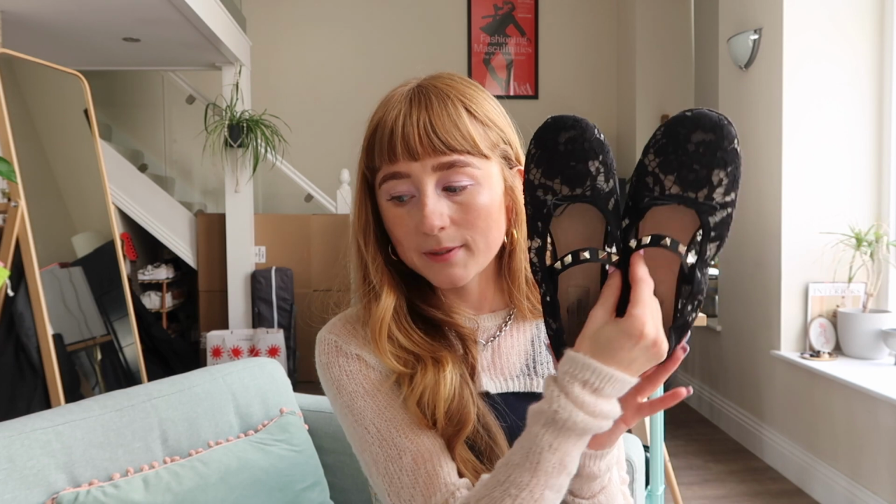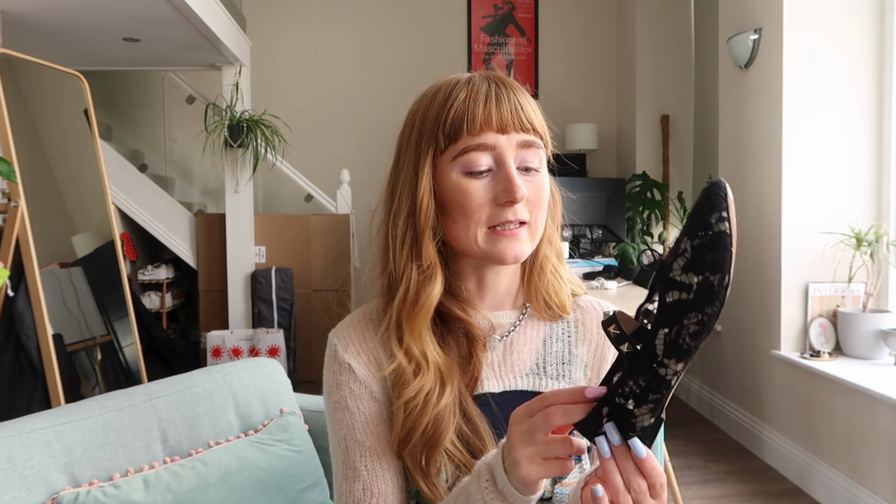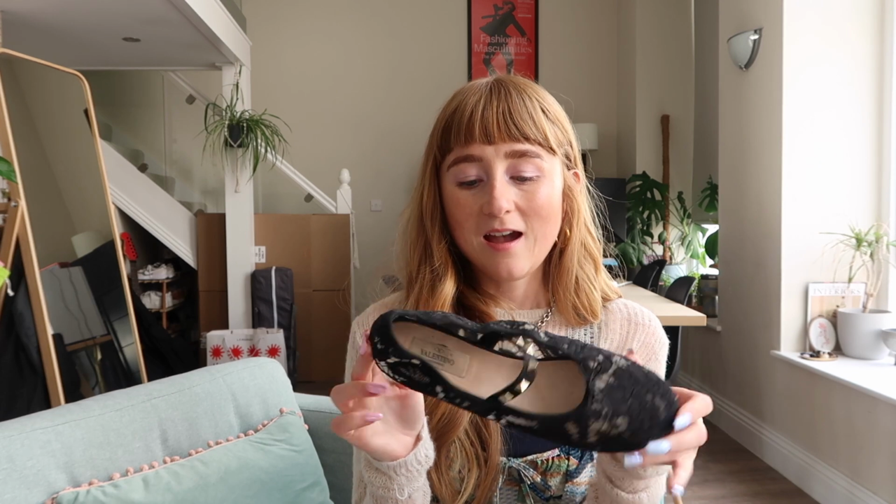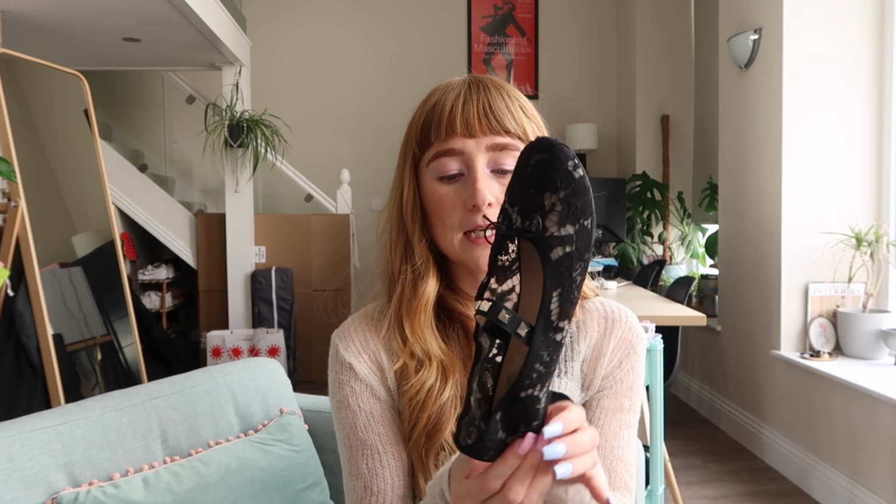Okay, so now on to some shoes, and the first pair that I wanted to talk about are one of my newer pairs of shoes actually, and they are these Valentino rock stud ballerina pumps. So these are obviously such a classic shoe, just a ballet pump in general is such a classic shoe, but to have a pair of Valentino ones is so special to me. These are in a size 38.5 and they fit perfectly. I'm usually a UK 4 or a 3.5 if I'm honest, and these are beautiful.